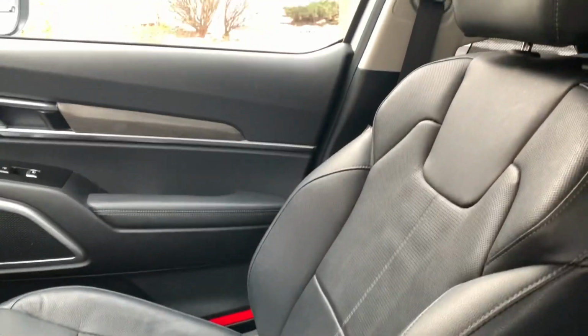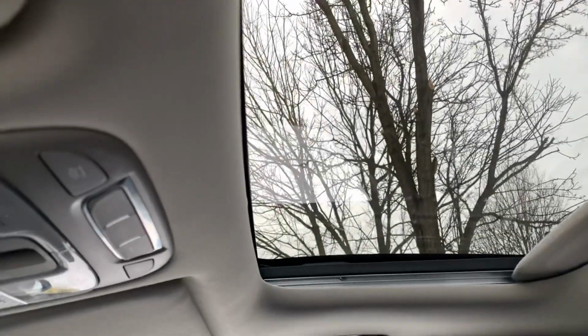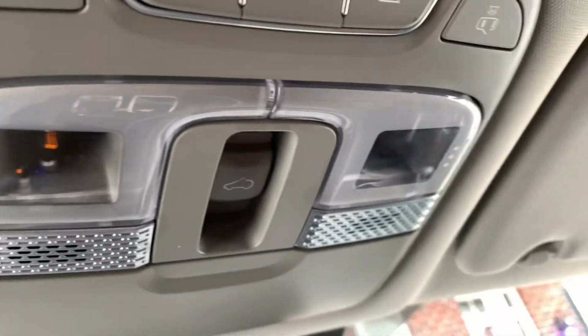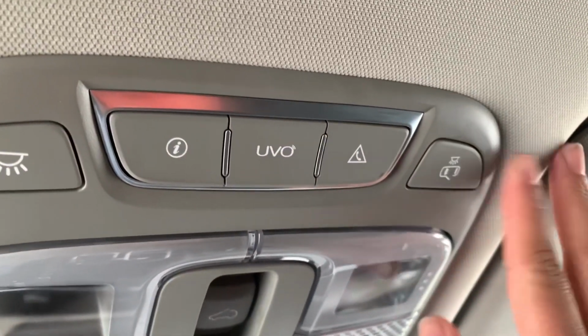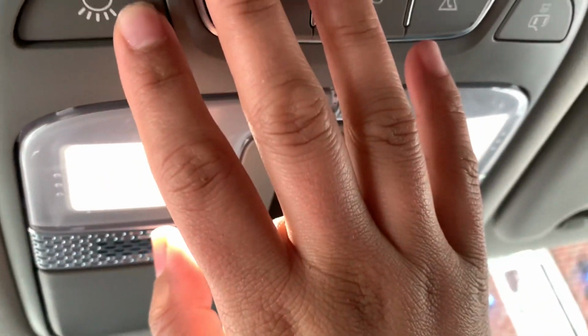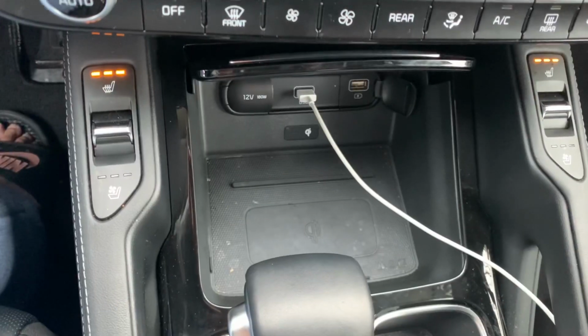Little view of the passenger seat. My 6'2" husband is perfectly comfortable in that seat, even backed up to a rear-facing car seat. Up here, I have my safety controls where if I need to call for help. I also have my doors open lights on, and then just all lights on at the same time, regardless.